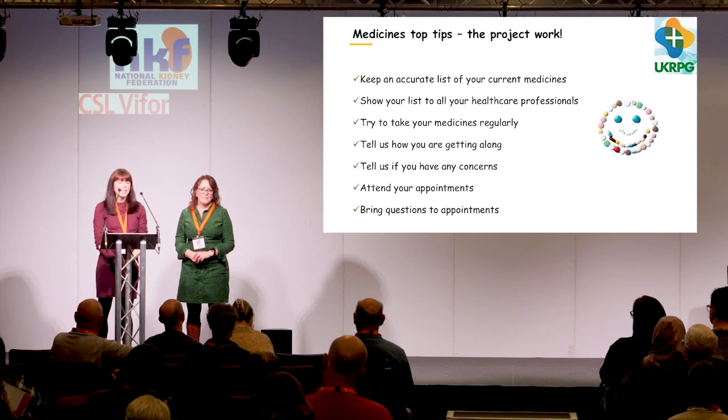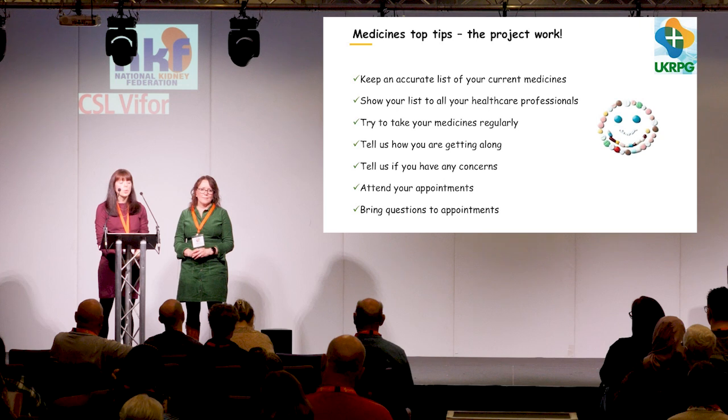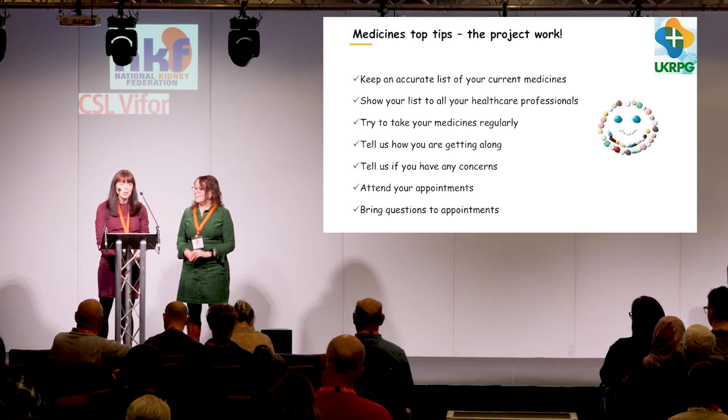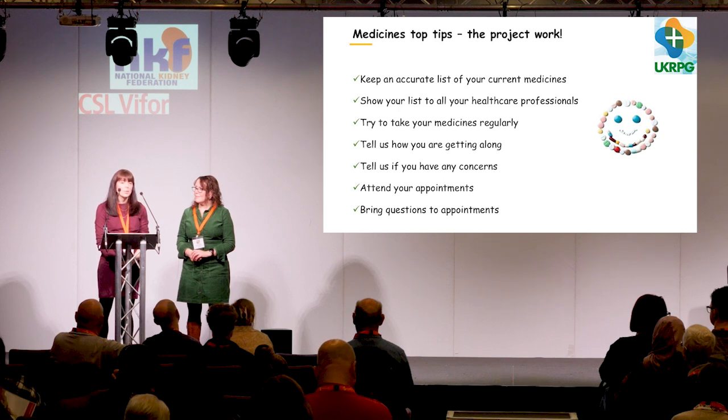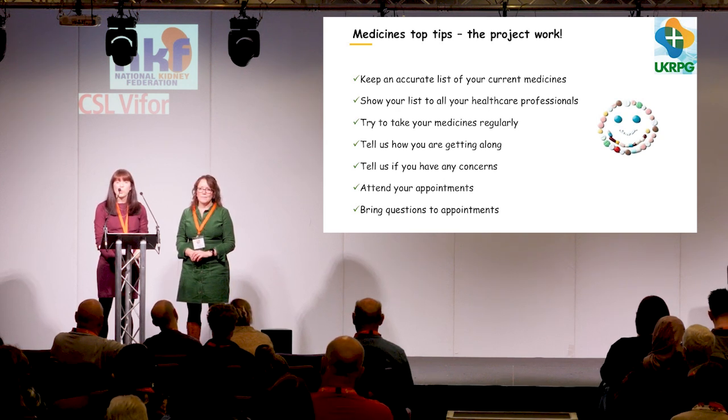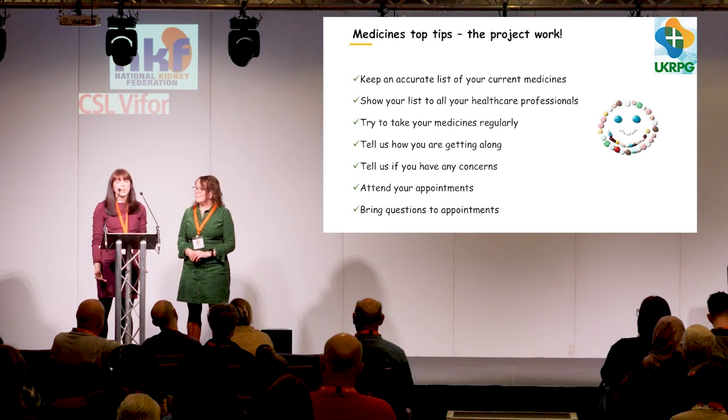Also, tell us how you're getting on, particularly if you've got any concerns, so that we can support and help you. Attend appointments so that you can have these conversations, but also if you're finding it tricky to attend appointments, make sure you talk to us as well, because we may be able to do something to help, by rejigging the timing of an appointment or changing it to another date, or by giving you advice on transport options as well.